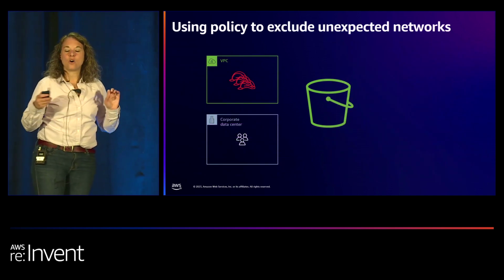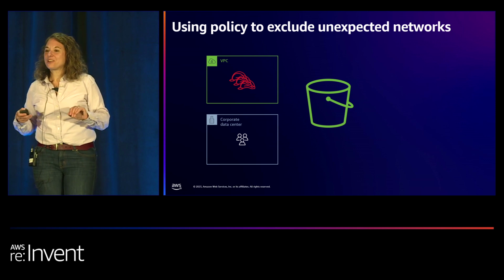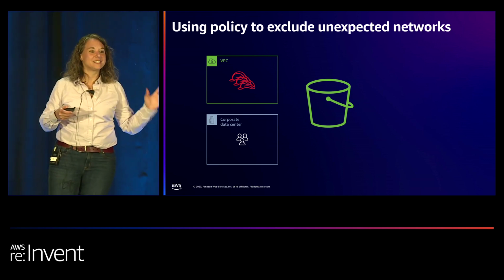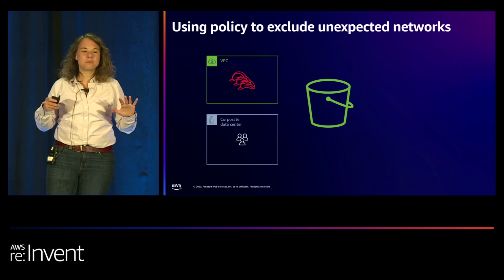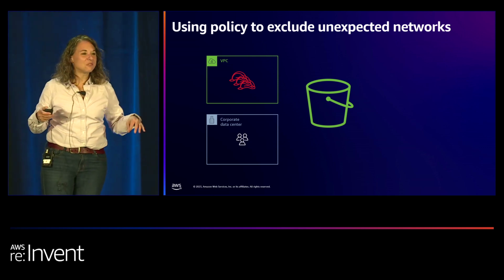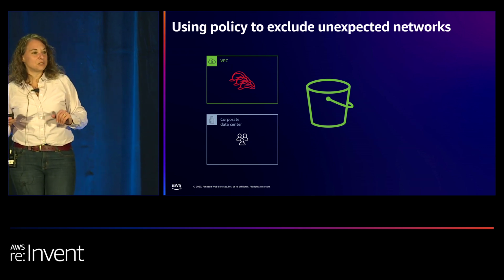Networks are often also an important component of these data perimeters. Now, you're probably all up to speed on zero trust thinking. You know that just because you're coming from the right network is never a good reason to grant someone access. But coming from the wrong network is an important signal, actually. If you're coming from the wrong network, even if you're presenting the right identity, even if you're saying all the right things, you probably should be excluded from this bucket.